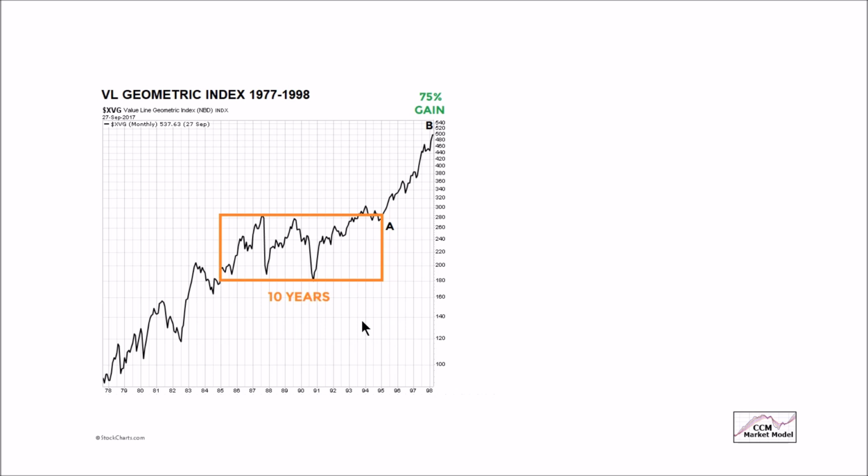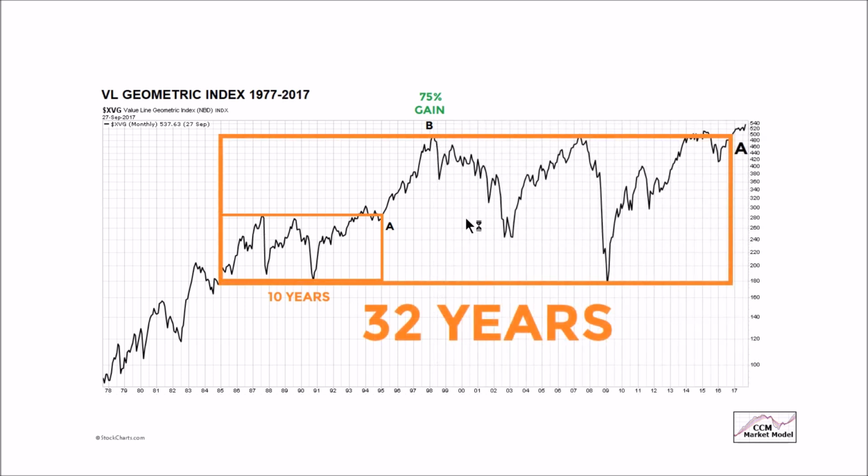Market fractals tell us that consolidation over a shorter term period should be treated in the exact same manner that we would treat consolidation over a longer term period. This is a small fractal. This is a large fractal here. After we moved sideways for 10 years and saw a bullish breakout, the gain and the strong trend carried the market, the typical or average stock, 75% higher.